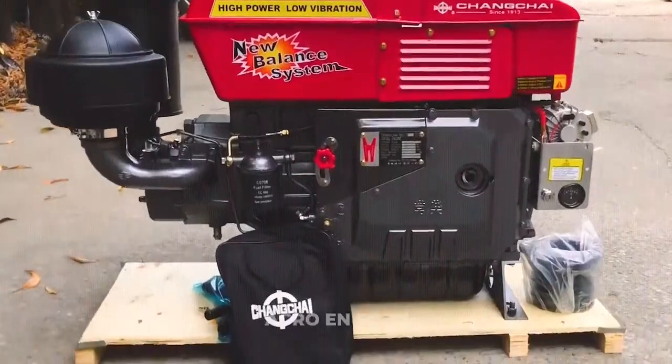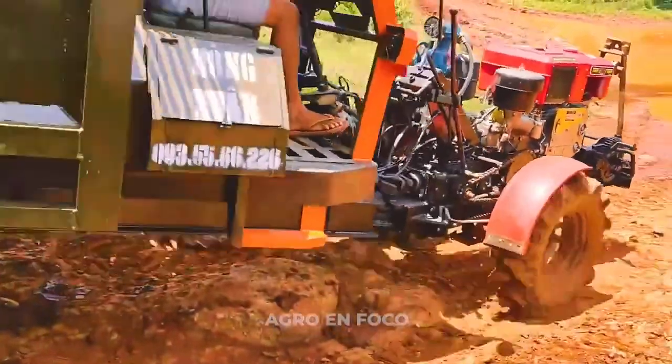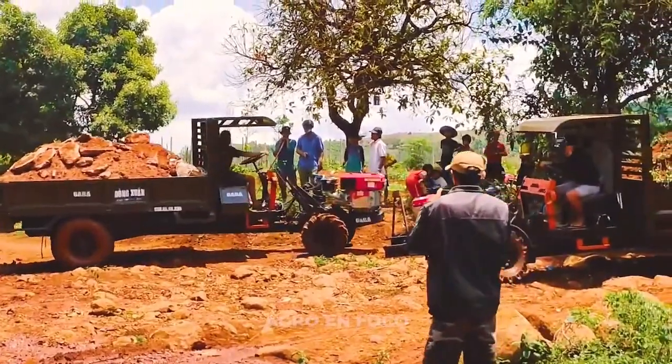Have you ever imagined a single engine capable of powering vehicles in the field, operating water pumps, and even cutting concrete? Today we'll show you how a simple and affordable machine can transform the lives of small-scale farmers, ensuring efficiency and savings.